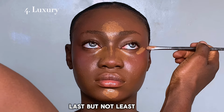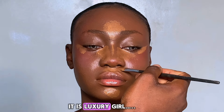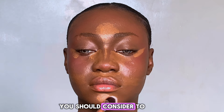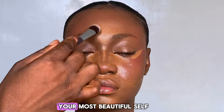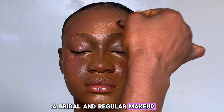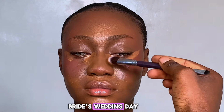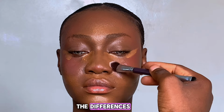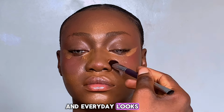Last but not least, bridal makeup is more expensive for all these reasons and more. It is luxury. Girl! Makeup is one of the most important things you should consider investing in for your most special day. You want to look back 5 years from now and remember feeling and looking like your most beautiful self. Overall, the main difference between bridal and regular makeup lies in the specific requirements and considerations of a bride's wedding day. Now that we've explored the differences, let's share some tips for achieving the perfect bridal and everyday looks.